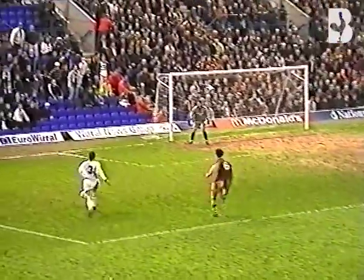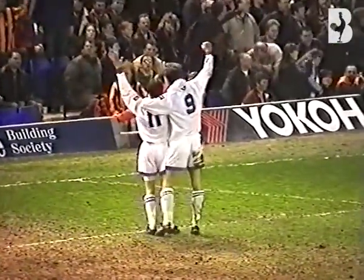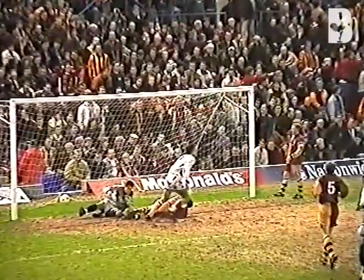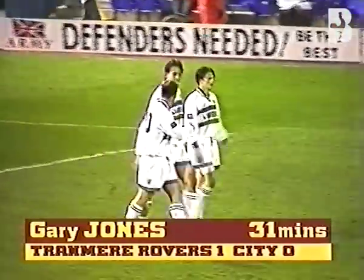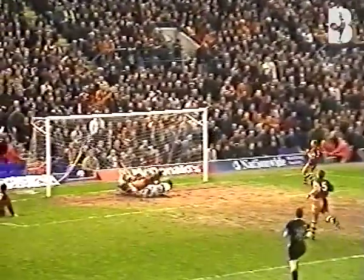And a good ball by Morrison for Rodgers. Rodgers now inside the area. It's there. Jones, 31 minutes. A great run, a tremendous ball put through by Morrissey. Morrissey played deep. Rodgers to the byline, pulled it back, and after all them headers, it was slid in by Gary Jones for his 5th goal of the season.